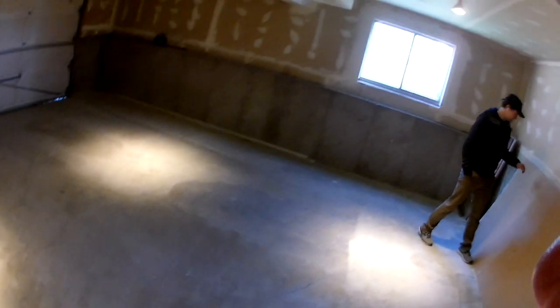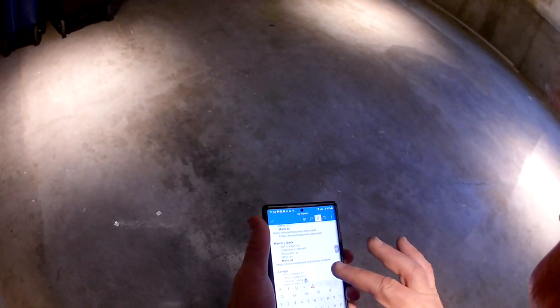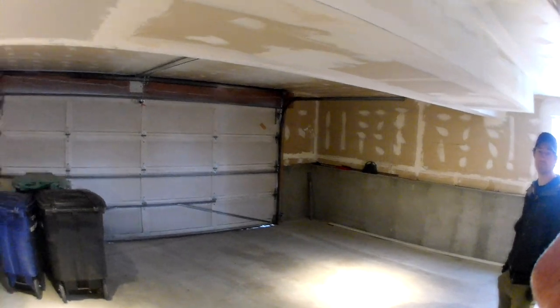Yes. So really cold in here. I guess it's also because we probably don't have any insulation. Yeah, garages don't have to be insulated in Utah. Okay. So yeah, one outlet was the minimum requirement back in the 70s. It doesn't really make it very useful.